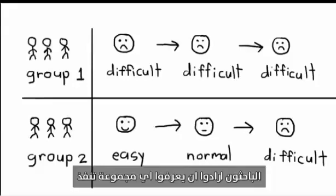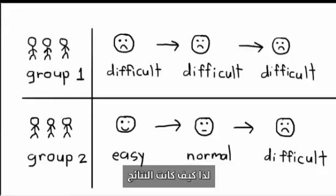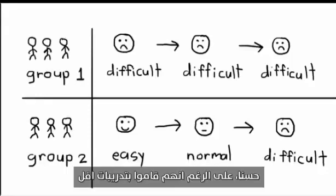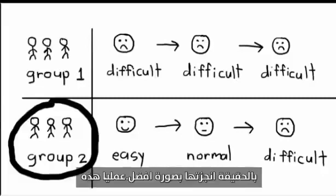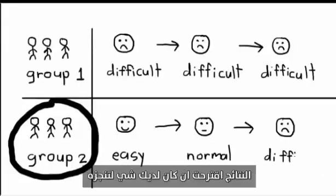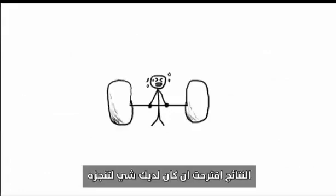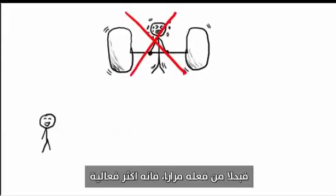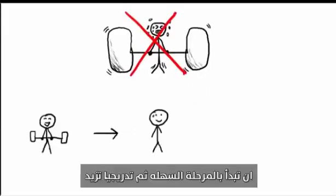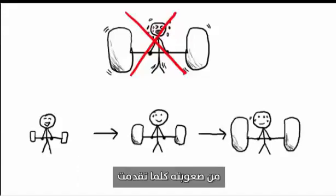The researchers wanted to know which group would perform the difficult version better. So what was the result? Well, despite having less training with the difficult version, the second group actually performed better. Practically speaking, this finding suggests that if you have difficulty doing something, instead of just keep doing that, it's more effective to start with something easy and then slowly increase the difficulty as you improve.